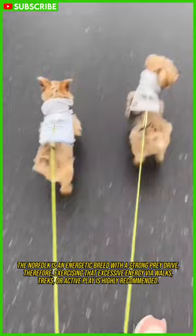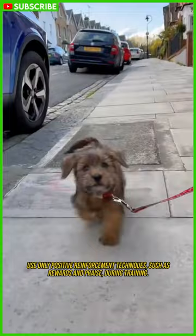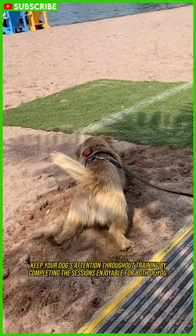Therefore, exercising that excessive energy via walks, treks, or active play is highly recommended. Use only positive reinforcement techniques, such as rewards and praise, during training. Keep your dog's attention throughout training by making the sessions enjoyable for both of you.